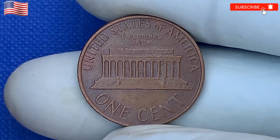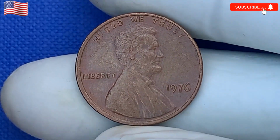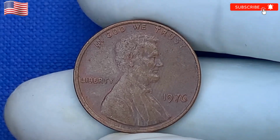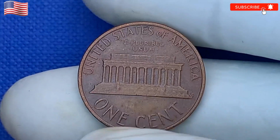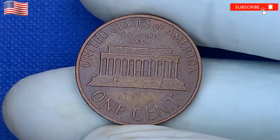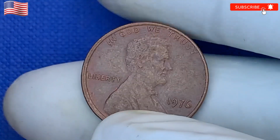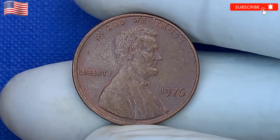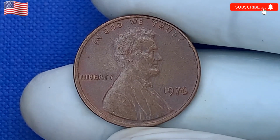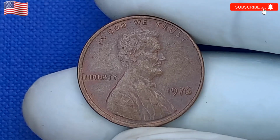Now, here's the most exciting part: how much could a 1976 Lincoln penny be worth? Most of the pennies from that year are worth only their face value, just 1 cent, but if you happen to have a 1976 penny with an error or in mint condition, you could be looking at a much higher value. And if you have one with a rare double die error or an off-center strike, you could see it worth thousands of dollars. In fact, depending on the rarity of the error and the coin's condition, a 1976 penny could be worth up to $59,000.